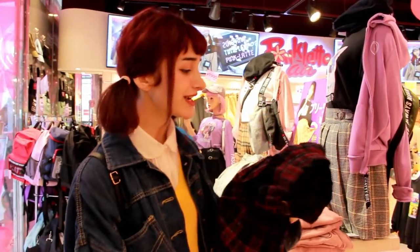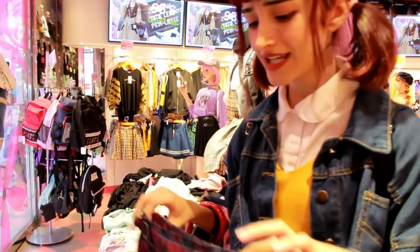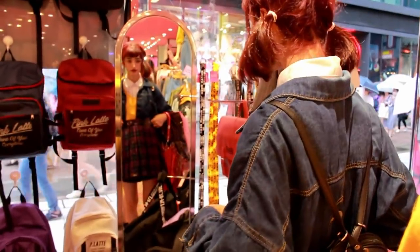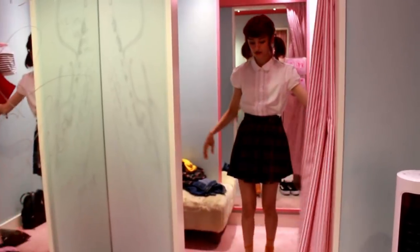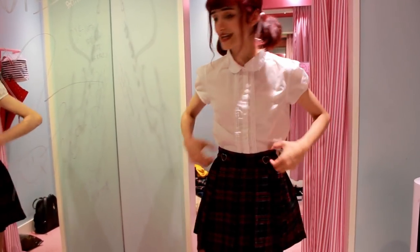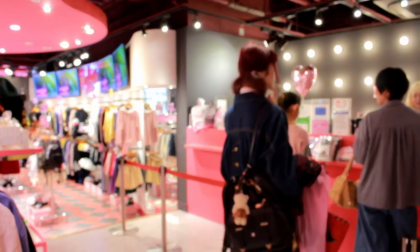Let's go in. So I kind of like these skirts that they have here. I might get this one just because I have a jumper already, which is like black and white, and I just think it would match it. I'm gonna get a different size, but this is quite a nice one. I actually really like it. As I said, Pink Latte always has just my size. And yeah, I'm gonna get it, I think.